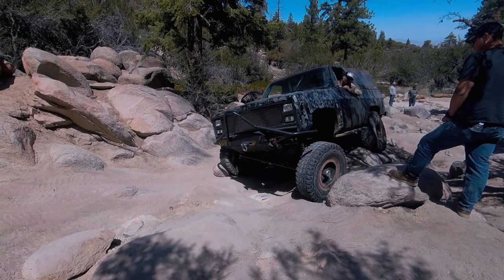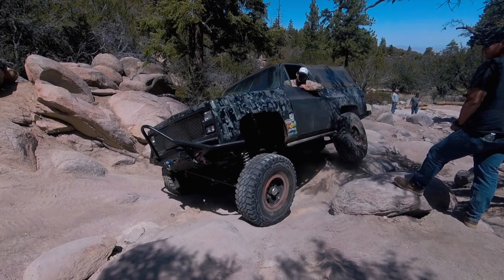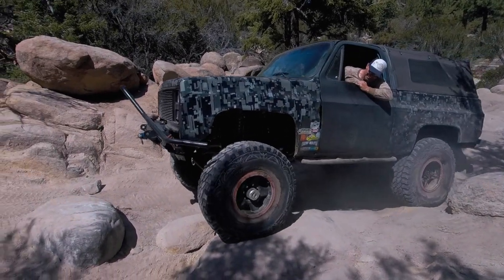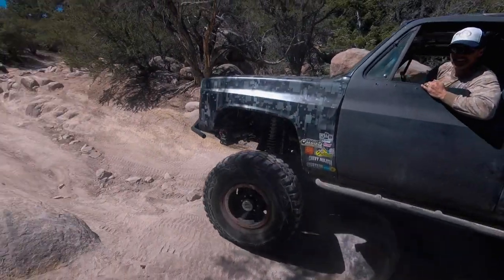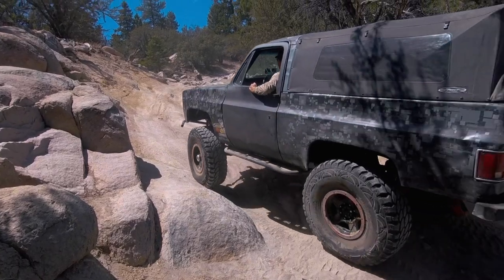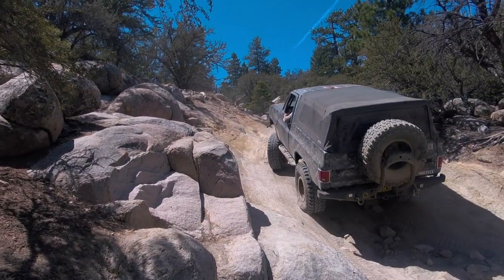When I got home and started looking through the videos that I'd shot, I noticed that I had not turned my locker on for the vast majority of the trail. The rocker switch for my locker actually turns on the opposite way of the rest of my rocker switches for my light bar and rock lights and rear lights and things like that.